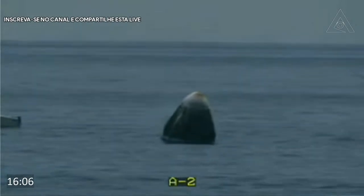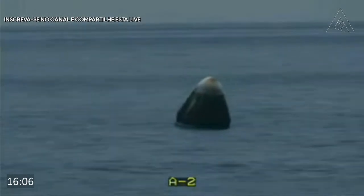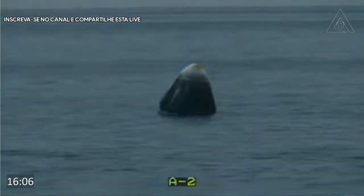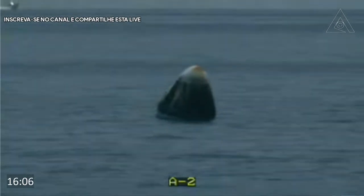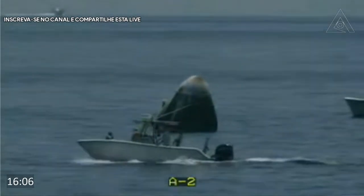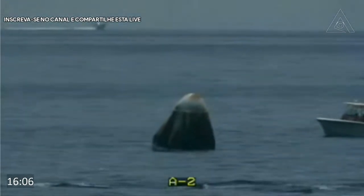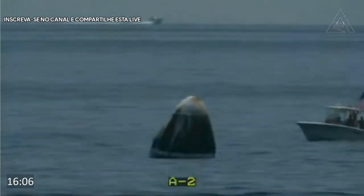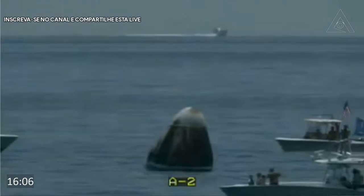It is certainly no longer a bright shade of white. Like we said, those external temperatures were reaching up to 3,500 degrees Fahrenheit. So the thermal protection systems enable Dragon to return while keeping the internal temperature rather temperate. And you are seeing a few more boats than expected. The team's currently working with a few private vessels in the area, making sure that they get out of there.